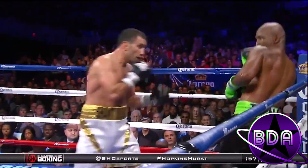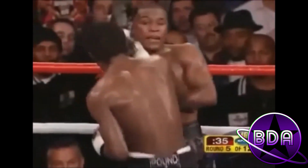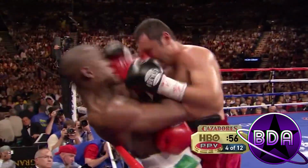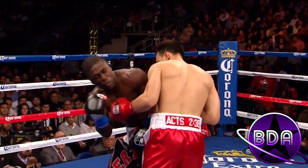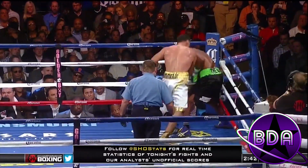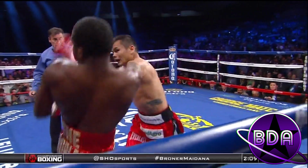Now, the benefit of the Philly shell style is that it allows fighters to minimize damage and impact by rolling with the right hands. The problem is that it's a difficult style to master. Just ask guys like Adrian Broner and Andre Berto. The position of the Philly shell requires great reflexes and nerve in order to turn at the right second. Failure to do so can leave a guy exposed and could result in disaster.